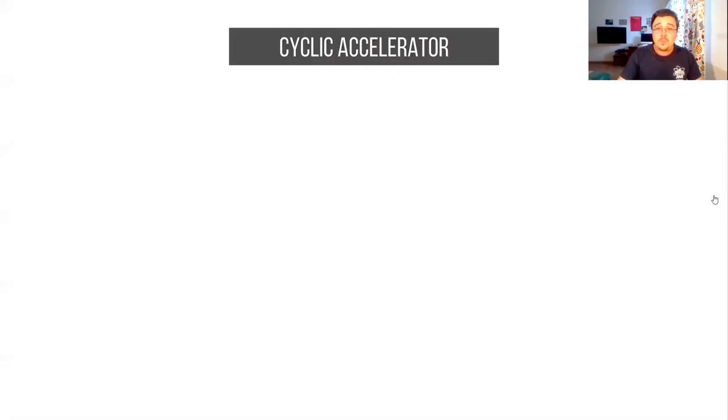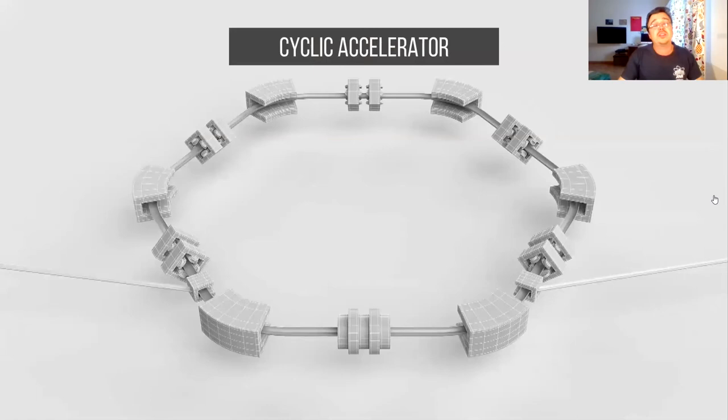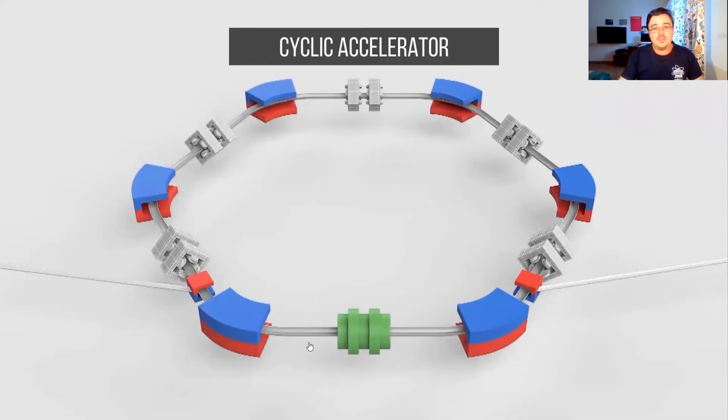For these purposes, we invented the so-called cyclic accelerator. In this animation, there is a beam running in a circle. Each time the beam comes through this place, which is the so-called accelerating section, it gets kicked with more and more energy. So in this system, you can accelerate the particles as fast as you want. You can gain more and more energy as far as you can go.